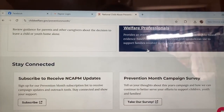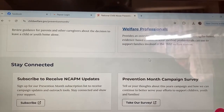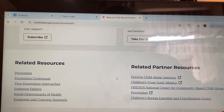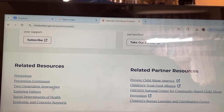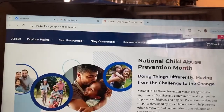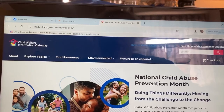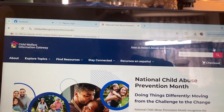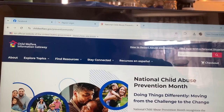Motivational interviewing, if you are a child welfare professional, that's a great training, long, but it's a great training. Yeah, so a lot of different resources, depending on if you're a parent, a guardian, or if you are in the child welfare field. So definitely check it out. Also, it tells you how to report abuse and neglect and how to get help for a personal situation. So yeah, a lot of different options depending on what your need may be.